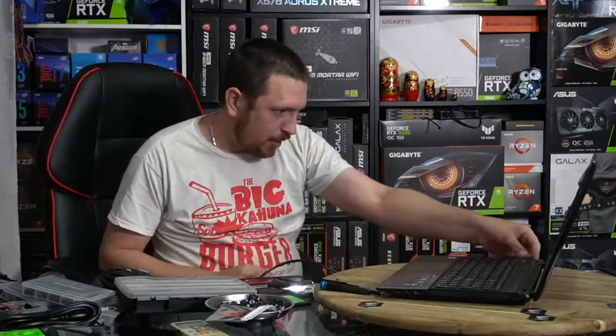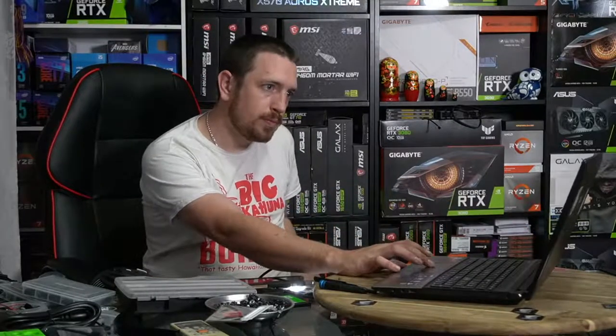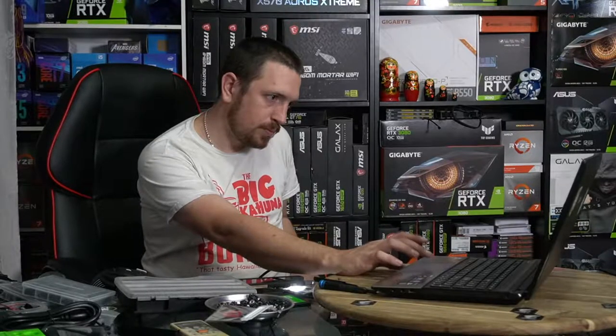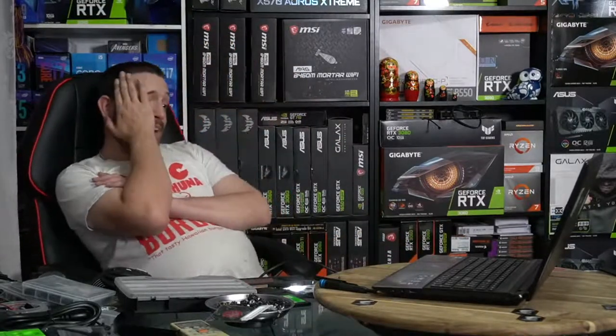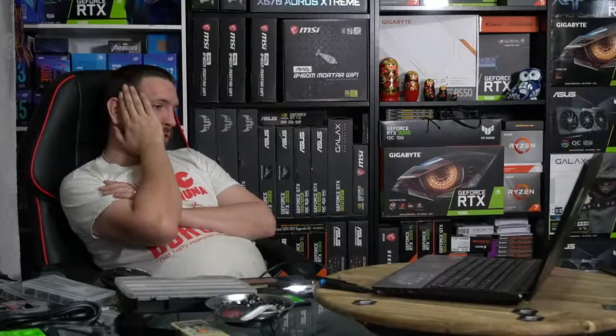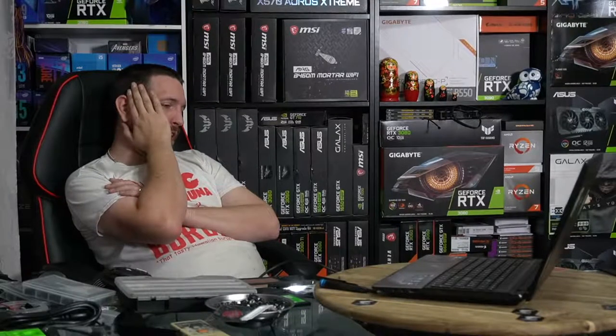Plug it into charge anyway. Okay, so yeah, like I said, I'm gonna have to have a think about what I'll do to fix that. Might have to try a couple of things, but yeah, leave it with me. It's one of those things that I've got to have a think about. It's not just a straightforward fix, but I think it's fixable.